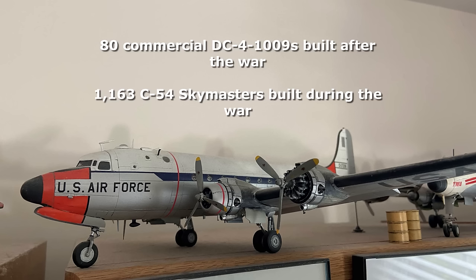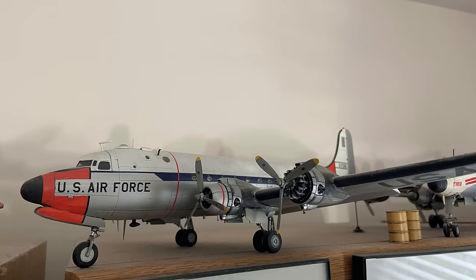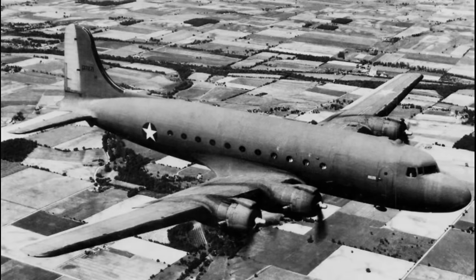Douglas built 80 commercial DC-4-1009s and 1,163 C-54s. They were initially built in Santa Monica, California, but most production was in Chicago, Illinois. The redesigned DC-4 first flew in 1942 and was the first production large U.S. transport to use tricycle landing gear rather than a tailwheel.